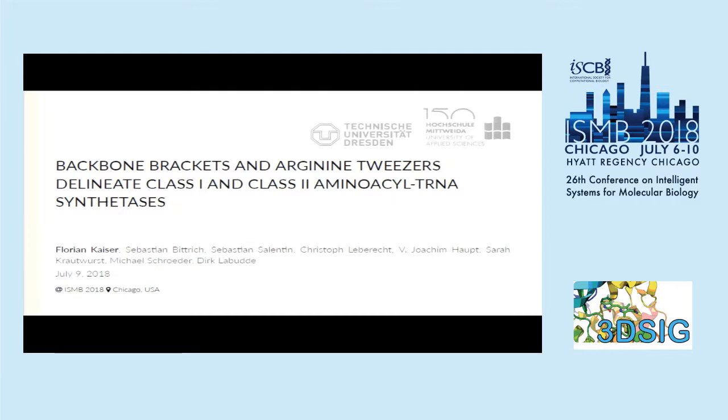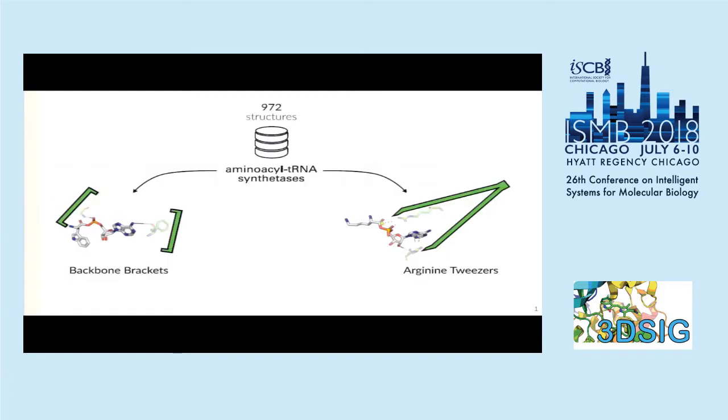So in the following minutes, I want to show you how we applied methods from structural bioinformatics, which were developed in our groups, in order to investigate a very special class of enzymes, the so-called aminoacyl tRNA synthetases. By doing so, we were able to identify two unique motifs in these enzymes, which we can then relate to the functional mechanisms taking place when interpreting the genetic code. So I want to start off right with the results.